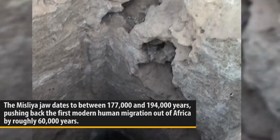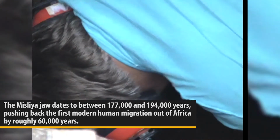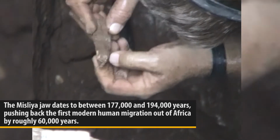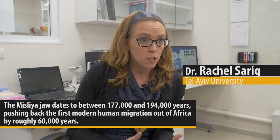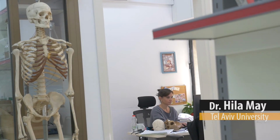This specimen is actually of modern characteristics. It has more modern features which are similar to modern populations than to other ancient populations such as Neanderthals. There are 5 features that make the maxilla from Misliya Homo sapiens.